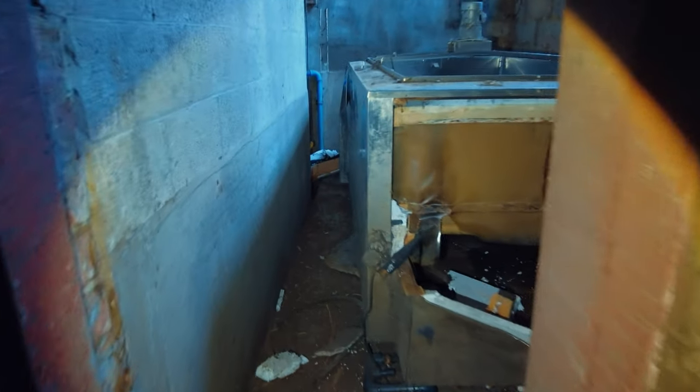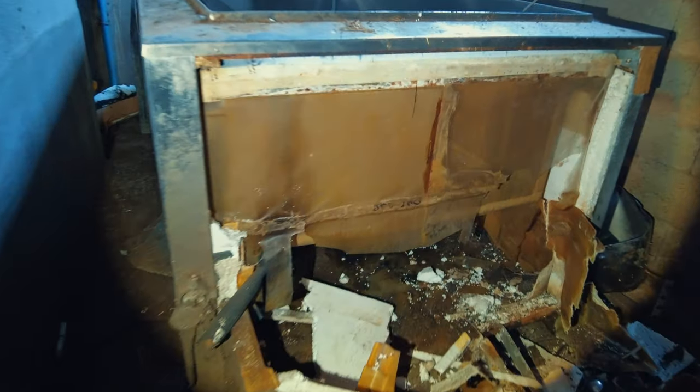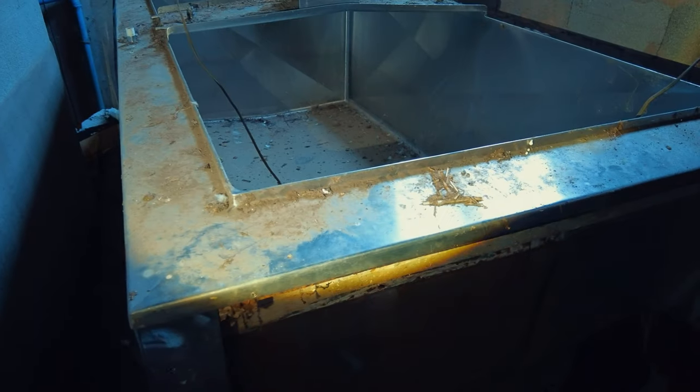So if we go down here, you can actually see. Wow, look at that, man. Massive piece of machinery here. Yeah, if you know what that was, guys, give us a shout, man. Yeah, because it would have gone up.